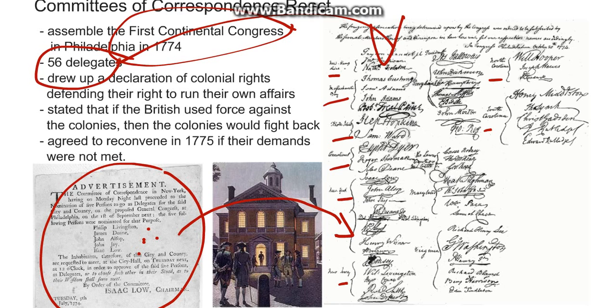They drew up a Declaration of Colonial Rights defending their right to run their own affairs. They stated that if the British used force against the colonies, then the colonies were going to fight back, and they agreed to reconvene in 1775 in Philadelphia if their demands were not met. This is Independence Hall, where the First Continental Congress took place.